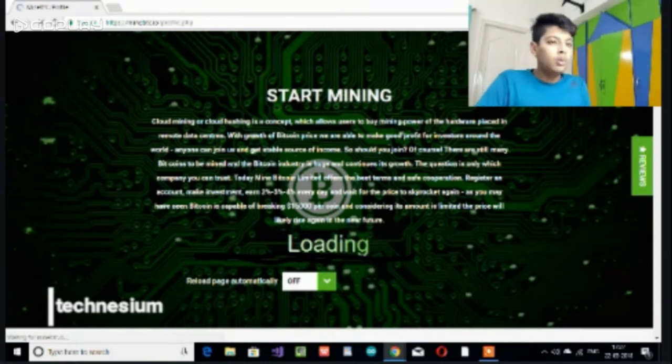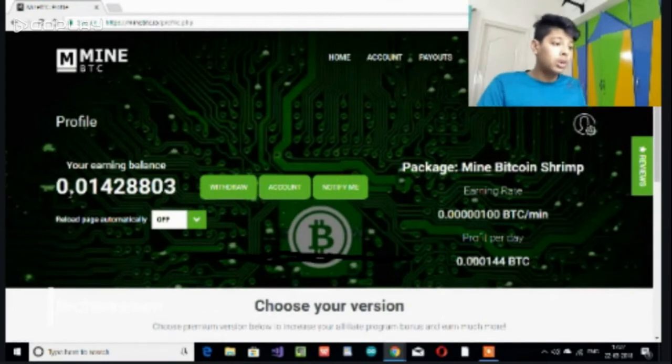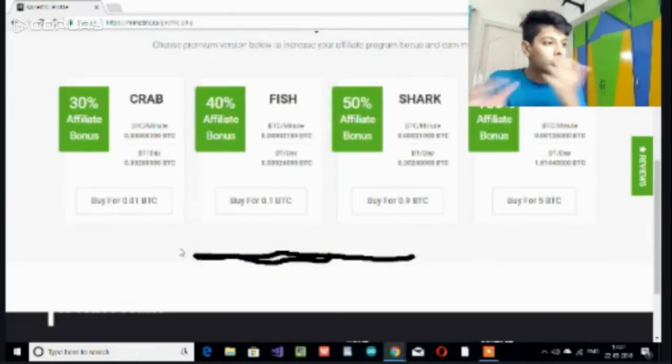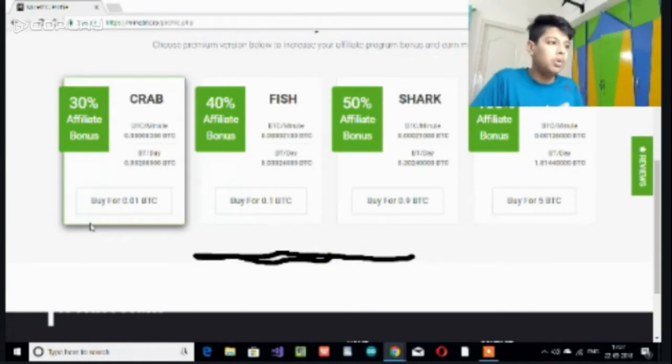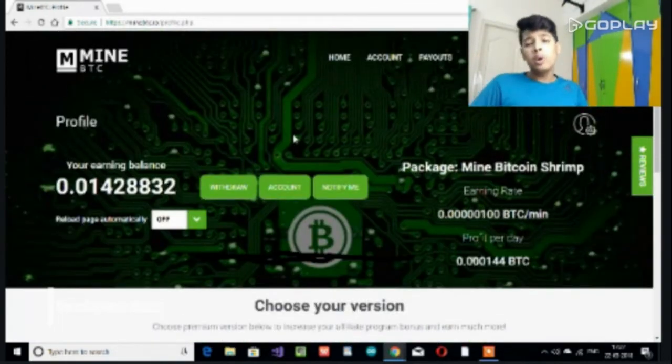You can see over here it is loading. I've already earned around 0.014 Bitcoin. There are different programs that you can select, depending on the amount of Bitcoin per day they'll give you, but for this you need some Bitcoin originally. Another problem is that you need a minimum amount of Bitcoin to withdraw. Right now I think you will require 0.005 Bitcoin.